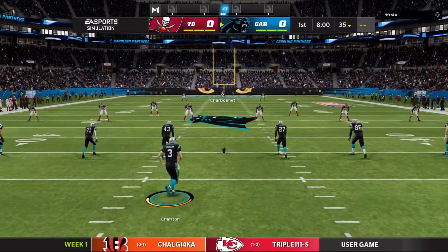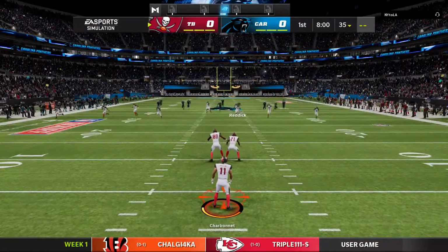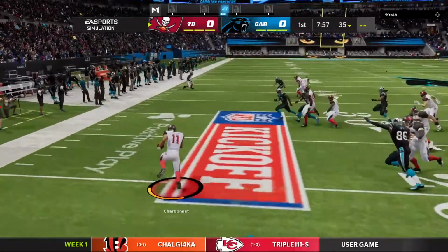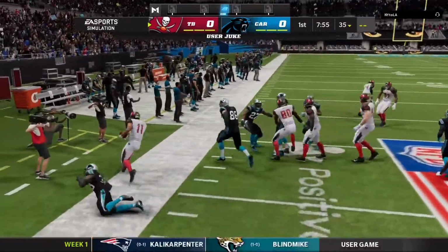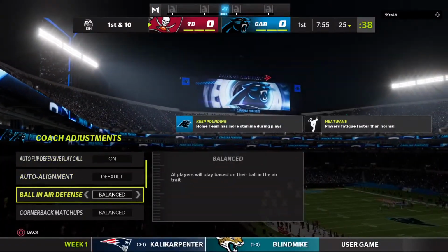With fall around the corner, football is back, America, and we're underway on EA Sports. This one fielded at the 5. And he's able to get it across the 20 to the 25-yard line.